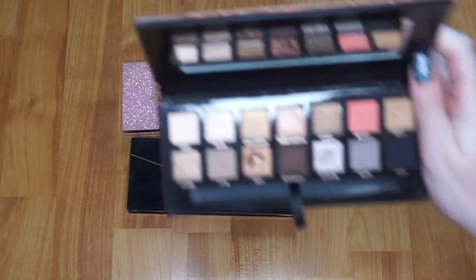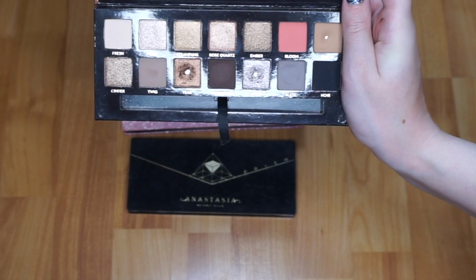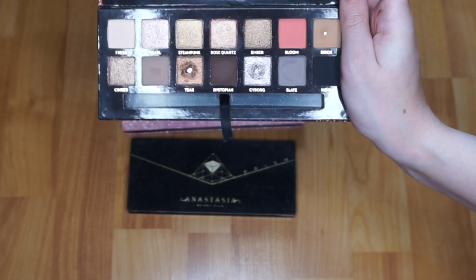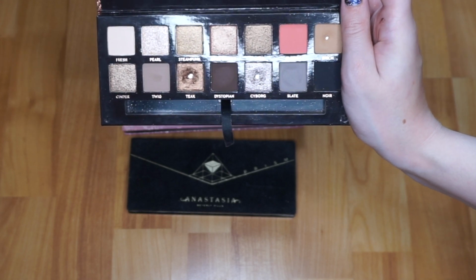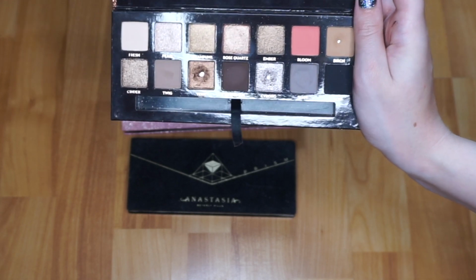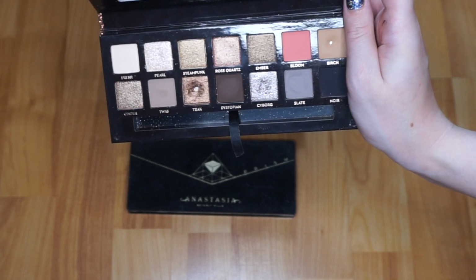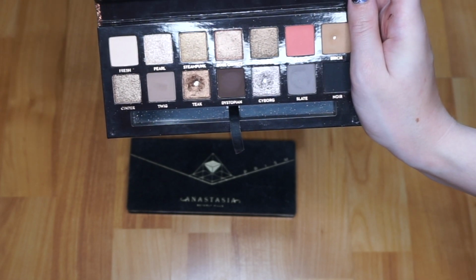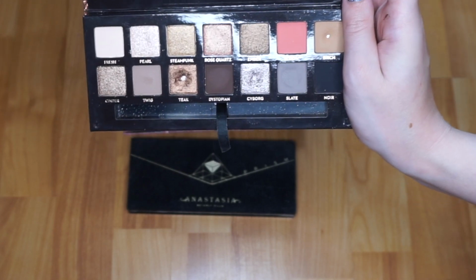I like this. It's a really nice neutral, cool tone palette. I do have a few cool tone palettes in my collection, but I just really like this one. Again, the shimmers in here are absolutely stunning. It's definitely a better formula than some of the older Anastasia palettes. I think it's just 2 years old this January, February, so it's definitely getting a little bit older, but it still performs very well. And yeah, I'm not ready to declutter this yet.